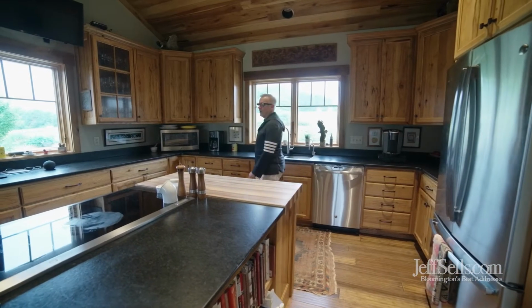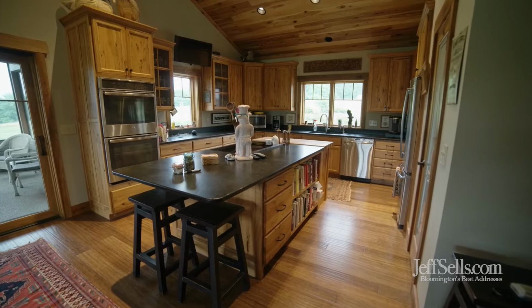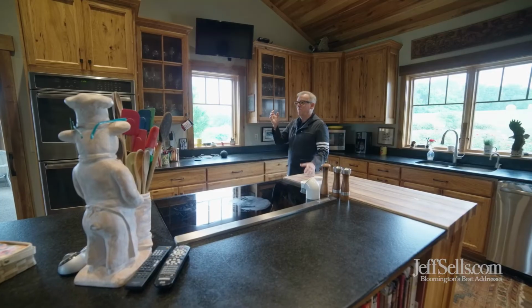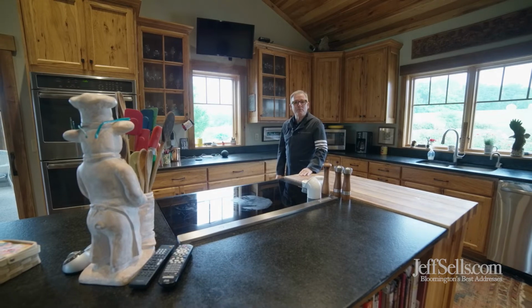The kitchen is where we all congregate, and there's a great open space here with double ovens, wonderful cooktop, a walk-in pantry, plus each side of this home has a view of vistas that rival anything anywhere in the country. One of the most beautiful sights I've ever seen.